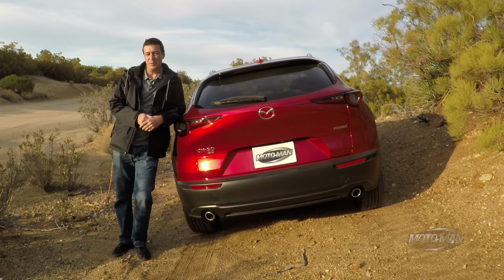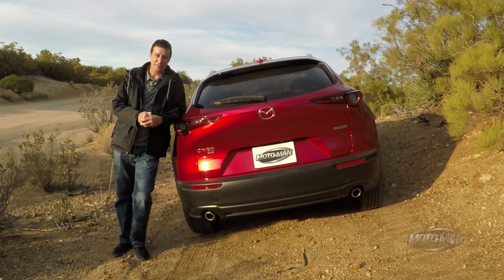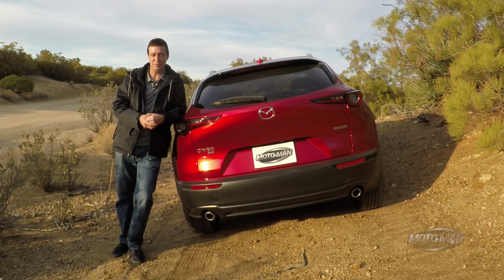All right, MotoMan wanted to know why it wasn't called a CX-4. So I'm gonna give you a little challenge here. Google Mazda CX-4, do an image search. You're gonna find pictures of another car that's already called a Mazda CX-4. It's sold in China. We're still selling it in China. It's very successful over there. And if we made another CX-4 and you Googled CX-4, it would still show up and you'd be really confused.